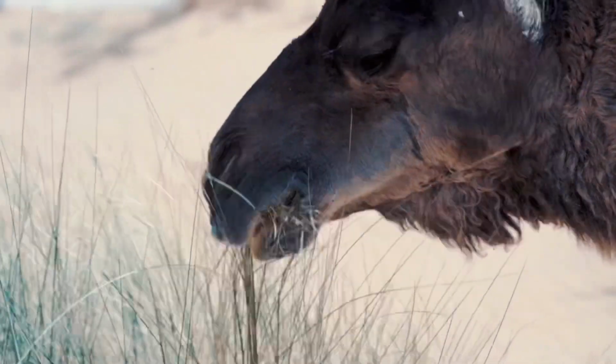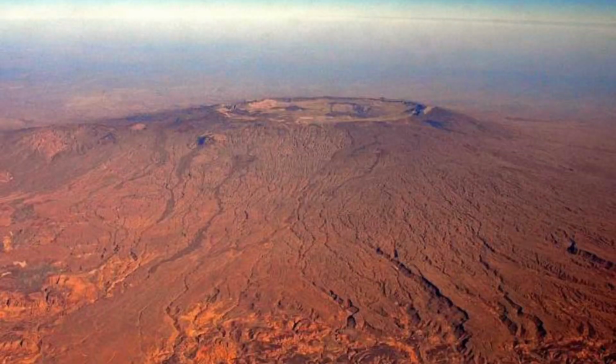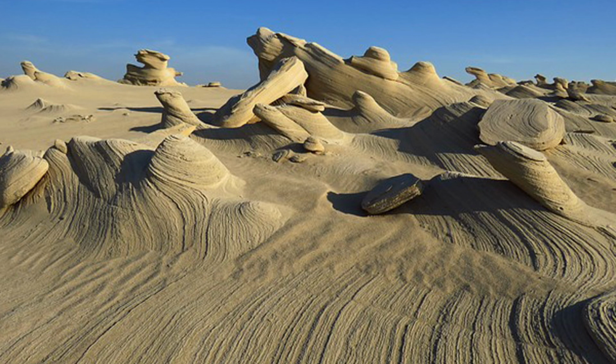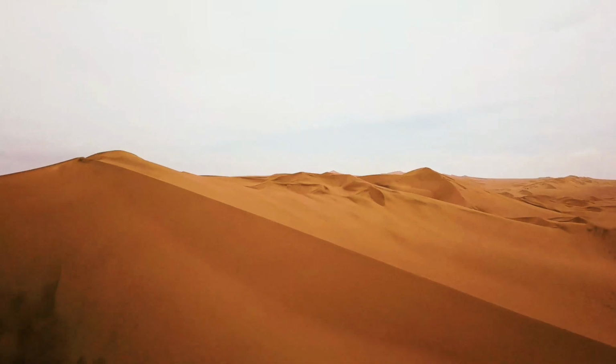Chad's Mount Koussi is the Sahara's highest point, as well as an extinct volcanic crater that rises 3,415 meters above sea level at its peak. The lowest point is the Egyptian Qattara Depression, an oasis that lies 133 meters below sea level at its deepest point.